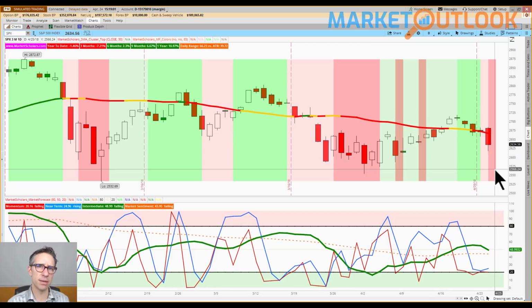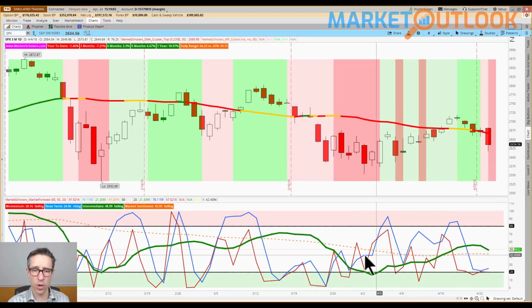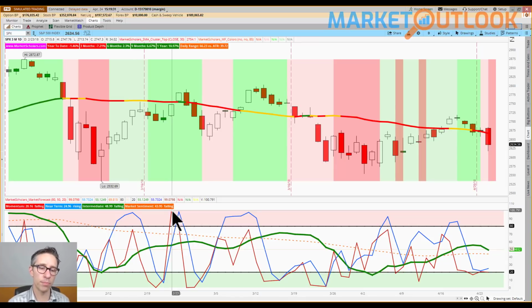You'll also notice that the market sentiment line is starting to fall. You'll see that I have my market sentiment line also plotted on the same graph as the market forecast. We don't talk a lot about it unless there's a change in direction. Well, today we do have a change in direction, so I thought I'd bring it up. That dotted orange line that you see on that chart did start reversing lower in recent sessions. So again, you can see market sentiment 43.95 and falling. We would consider that to be a bearish posture on that even longer term posture setting tool as well.